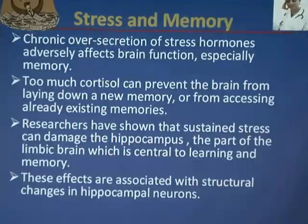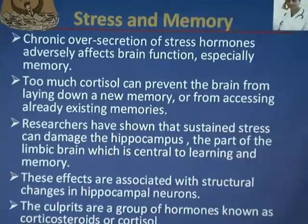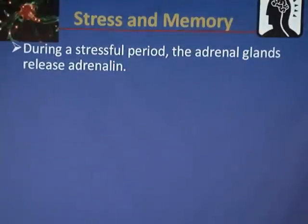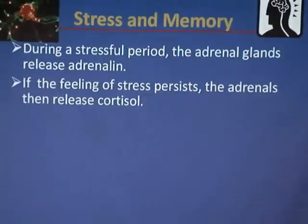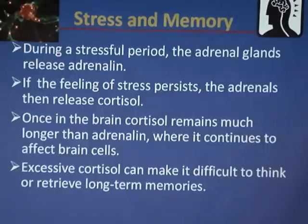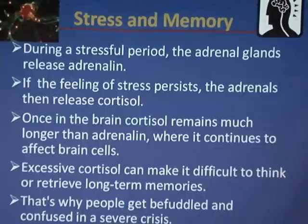These effects are associated with structural changes in hippocampal neurons. There is a group of hormones known as corticosteroids, or cortisol. During a stress period, the adrenal glands release adrenaline. And if the feeling of stress persists, the adrenal glands then release cortisol. Once in the brain, cortisol remains much longer than adrenaline, where it continues to affect brain cells. Excessive cortisol can make it difficult to think or retrieve long-term memories. That's why people get befuddled and confused in severe crisis.